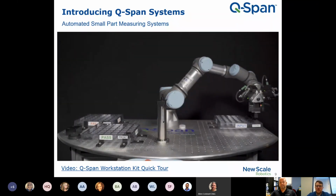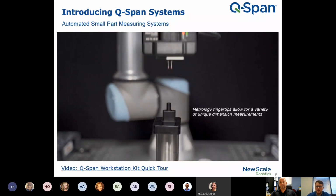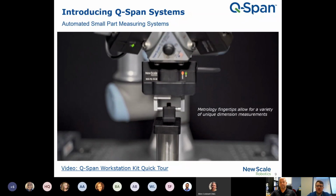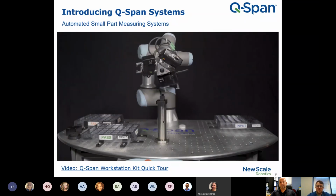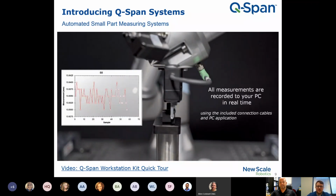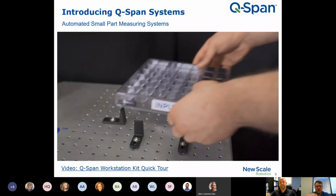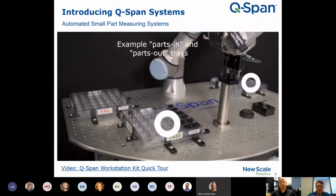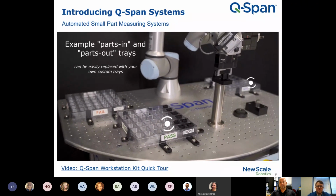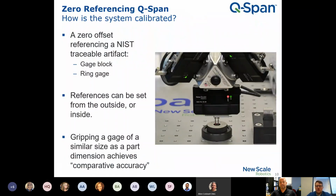Pose repeatability of the UR robot tends to range from 30 to 50 microns, and this generally is much more repeatable than a human operator, and also helps us ensure with our system that we're gripping the part at the same location every time. And as I mentioned, we're centering the part on this dead nest here, and then we lift the part off of the work surface, neutral to gravity, and that helps us eliminate any repeatability errors that you might see from the robot itself.